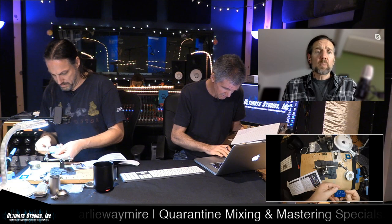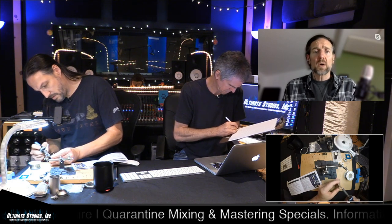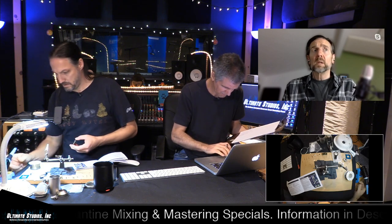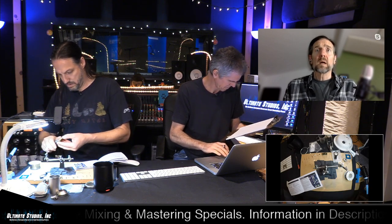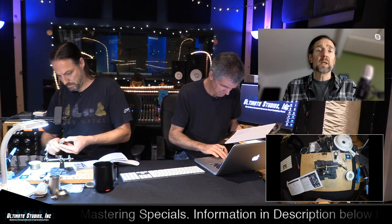We don't compromise parts in general because I'm just kind of allergic to that. I don't see the point of saving 10 cents on a cheaper resistor. I don't know why anyone would do that. So the parts aren't compromised, but this was intended to be affordable and yet sound really good.